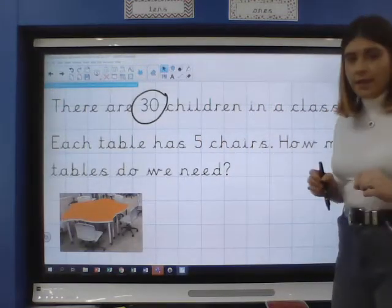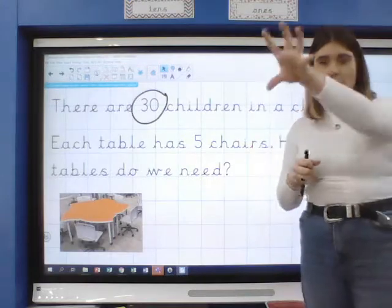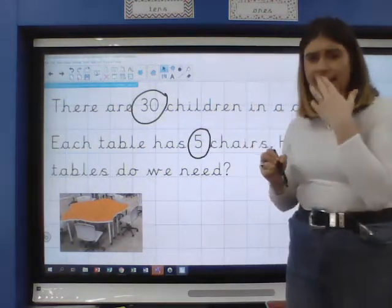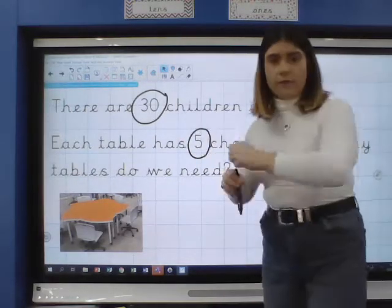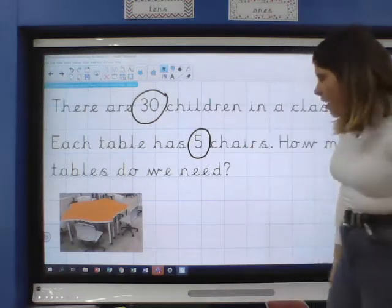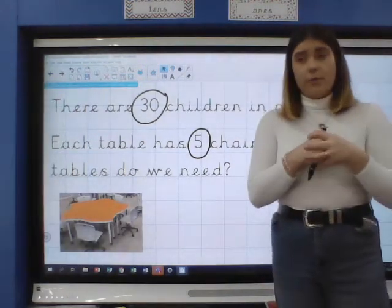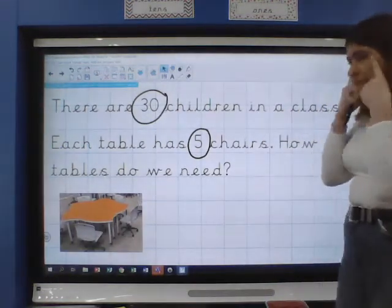And each table has got 5 chairs. So imagine that you're in the classroom with me now and you've got 5 chairs on each table. So how many tables am I going to need? I need to make sure that all of my 30 children have got somewhere to sit. So how many tables will I need? If only 5 children sit at each table, I need to work out how many tables I'm going to need. So I'm going to be dividing.